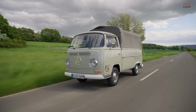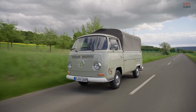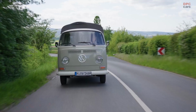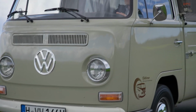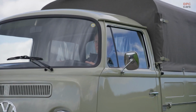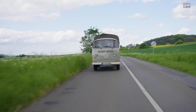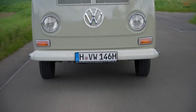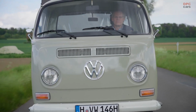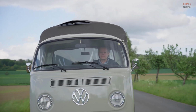The basic formula continued for the Type 2 second-generation run. The split-front windshield was replaced with a single design, and the bus grew slightly both in space and weight. However, it was still a small, lovable machine available in several different body styles, be it a bus, cargo van, or a pickup truck. It also kept the air-cooled engine in the back, which ultimately evolved to become a 2.0-liter mill, good for 70 horsepower.